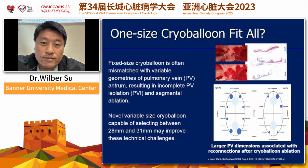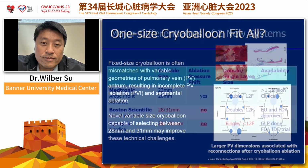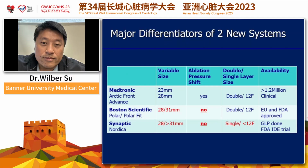So how do we make that better? Over time, we realized that, of course, one fixed size balloon is naturally not great. You need to have a variable size. You can't have a high pressure balloon because then you don't engage it very well. These are all different things that along the time made us say, we've got to make a better design. So two balloons came out on the market now.